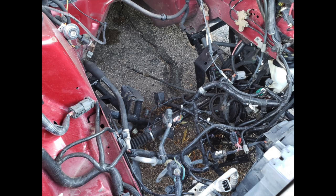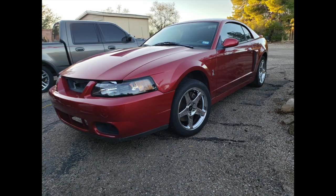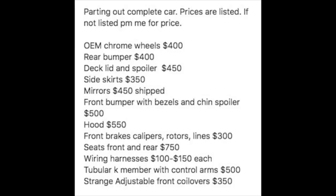And you can see it had a tubular K member in there, so you know the car had been raced pretty bad, but that's fine. But that's probably why the engine went. But anyway, I started adding up their sale ad and their parting out sheet there, and they can make a decent amount of money if they sell everything for what they wanted to get out of it. This all adds up to about $5,100.